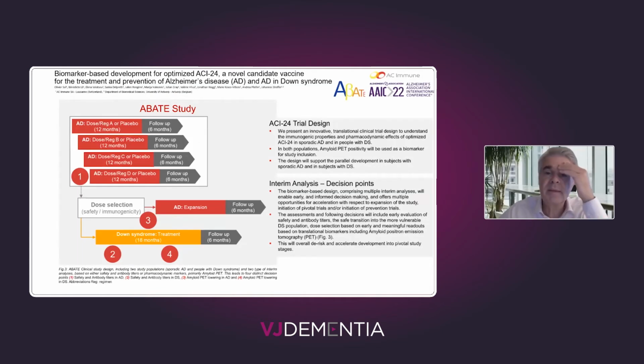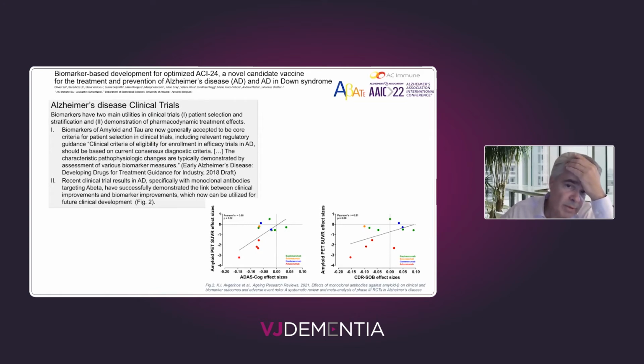Maybe taking a step back a little bit, in the poster we also talk about biomarkers and how biomarkers are used in clinical trials today. And we do see two main utilities. Obviously there is a lot of data, as we'll discuss here in the conference, on how we can now use biomarkers of amyloid and tau to select patients. So we and others are now able to very precisely target groups of patients in the sense of their severity and disease confirmation. We know that individuals with amyloid and tau have Alzheimer's disease, but we can also say where they are in the journey.